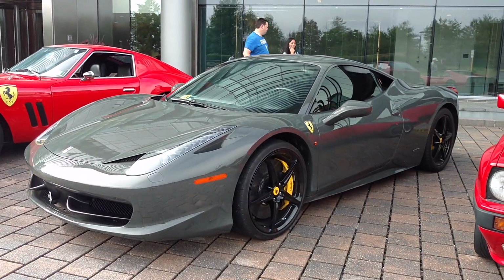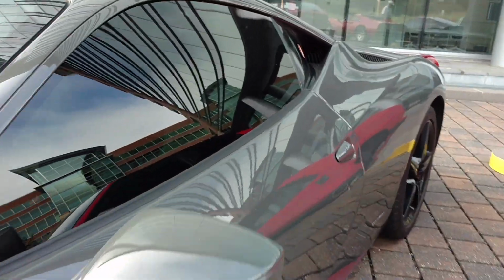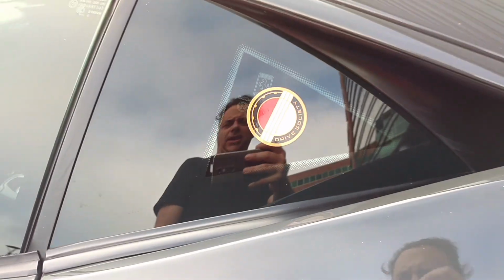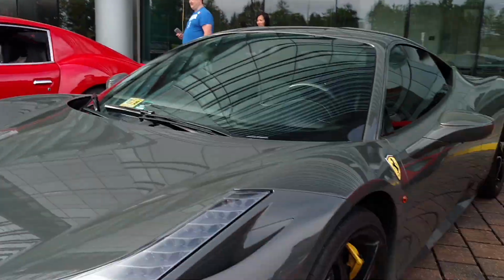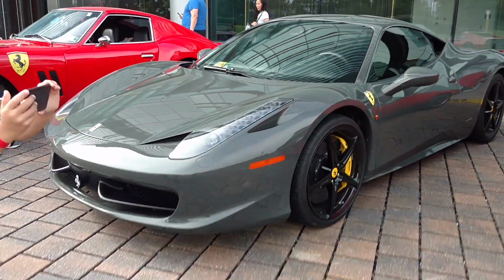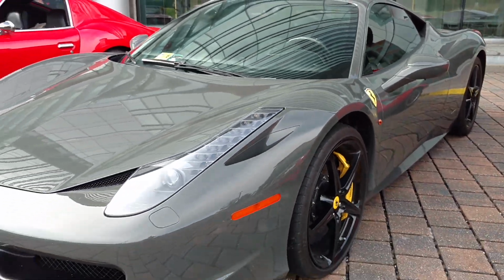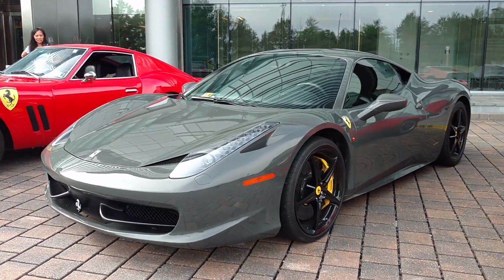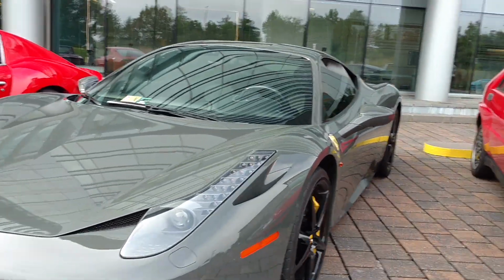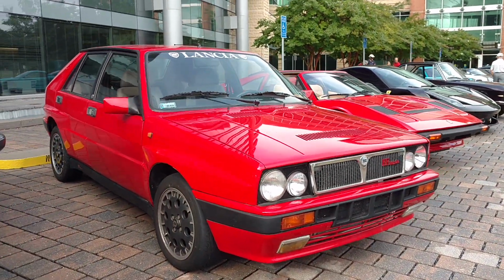Ferrari, again here, beautiful. This is quite a color, actually. Very, very cool. And here you go, a little free advertising for Drive Society. You can actually drive this car if you're in Drive Society. They let you drive exotic cars, and they go ahead and let you experience lots of cars by not even owning them. You just join the society, Drive Society, and then you're in. Might actually do a review for them at some point soon, show you what it's like to be able to drive all these cool cars.